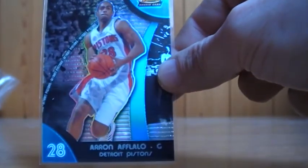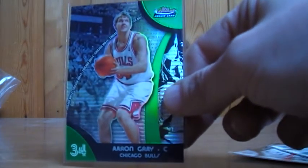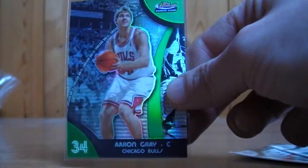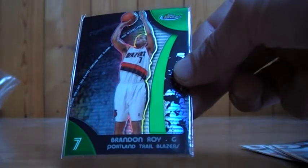Then a box of Finest. Got this Aaron Aflalo Blue Refractor, number 2199. Julian Wright Blue also, number 2199. Aaron Gray Green, number 2149. And Brandon Roy Green, also number 2149.